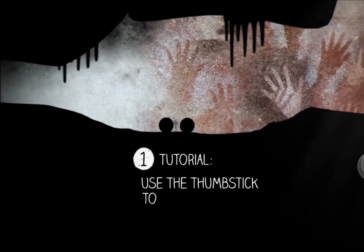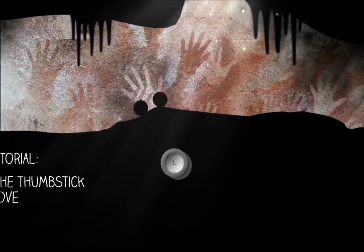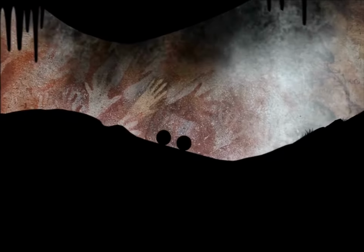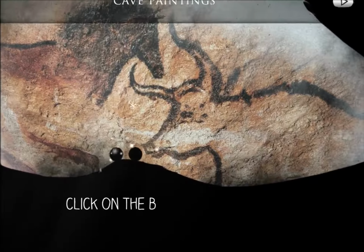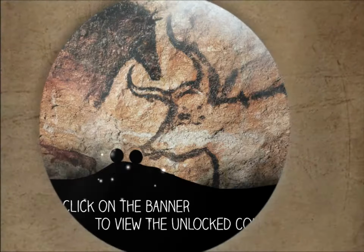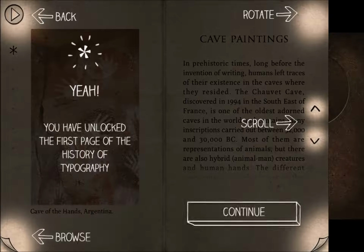And as you can see, we are these two dots navigating through a cave as it appears, with pretty nice graphics, and the sounds are also pretty super cool actually. Oh, and we can jump. Click on the banner to view the unlocked content. Let's see. I'm playing this with my PS3 controller, so I hope this is all gonna go smoothly. Yeah, you have unlocked the first page of the history of typography.